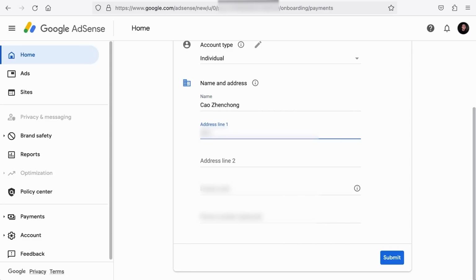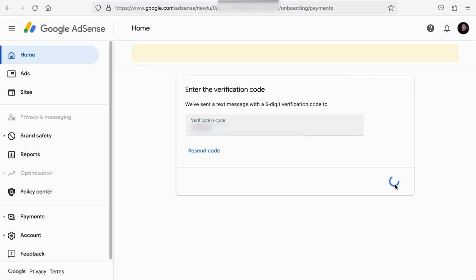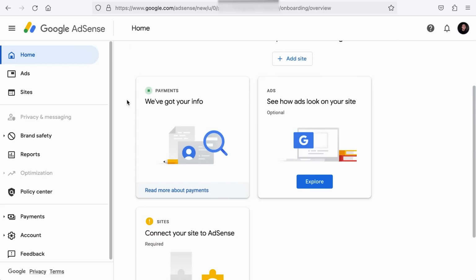Add your residential address or business address if it is a business account. This has to follow the address you have with your bank for verification later on. Following that, you can add your phone number and hit submit. Google needs to verify that you are a person and not a bot, so a phone verification is justified. Once done, this step is completed. Now you have fully created an AdSense account. Congratulations!